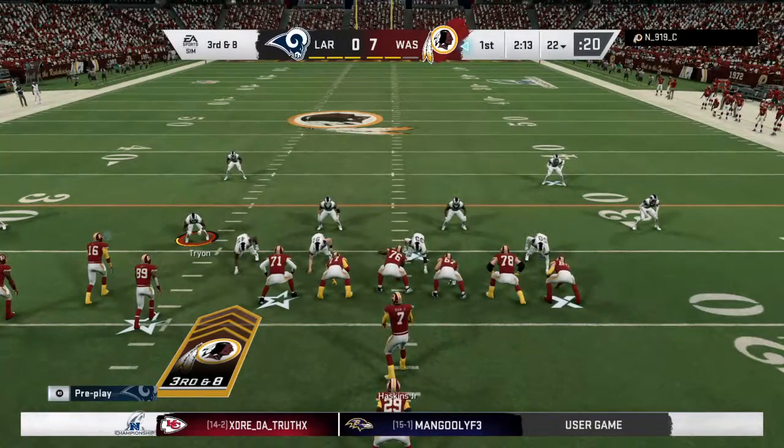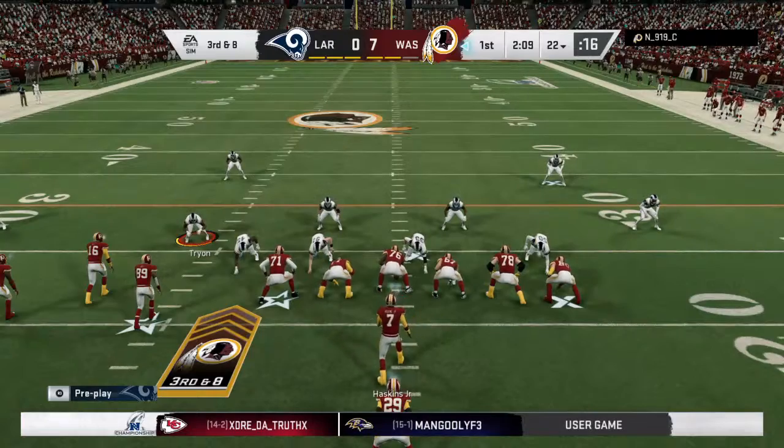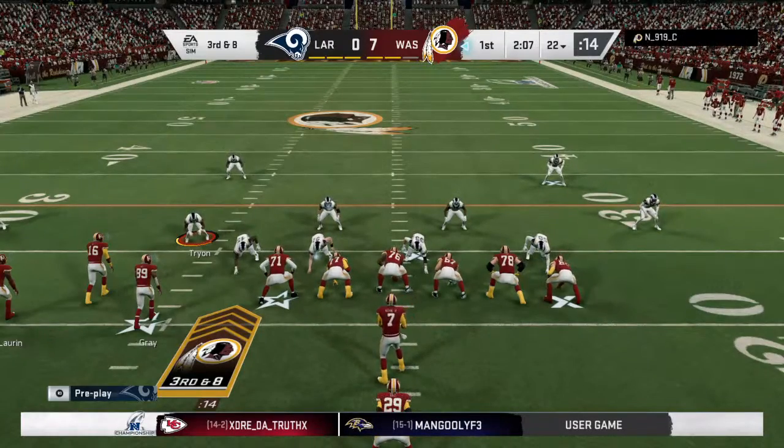Watch safety creeping. Check your heart rate. Check 99. Jump.